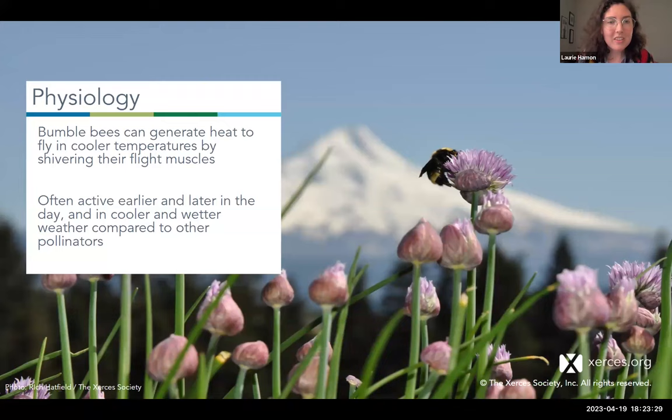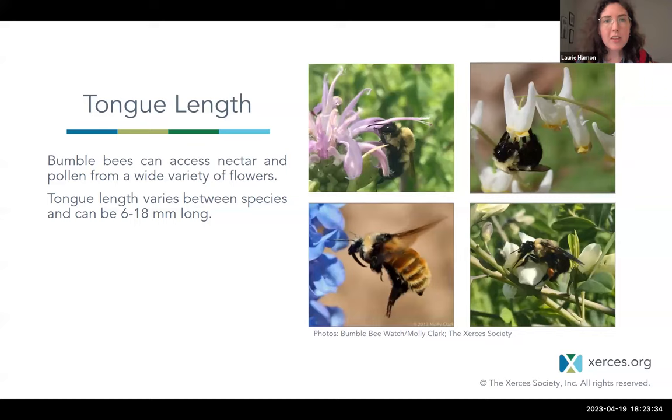Another thing is their variable tongue lengths. Bumblebees can have really long tongues, which allows them to utilize a wide variety of flowers. In general, as a group, we consider bumblebees to be generalists. They feed on and pollinate tons of different flower species. This tongue length varies within the group from about 6 millimeters to 18 millimeters long. And we'll come to this later: tongue length is an important part of how we distinguish the species of bumblebee.